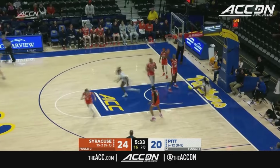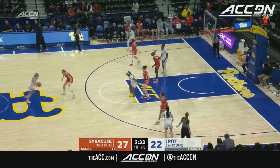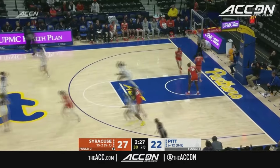Drive in by King, splits defenders and scores. Having the awareness to understand they're going to pass that ball out to the corner. Marley into King, 15 to shoot. King's going to spin in the lane. Three people guarding her, it doesn't matter.